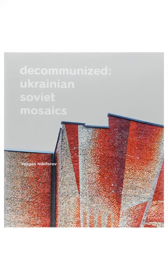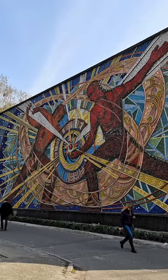Decommunization is the process of removing the Soviet legacy in Ukraine. Ukraine officially began decommunization in 2015, with legislation outlawing communist and Soviet symbols. As a result, many of these mosaics have since disappeared from public space.